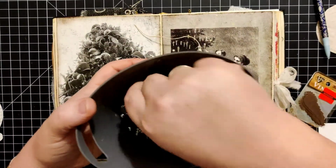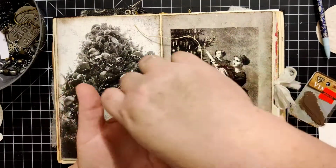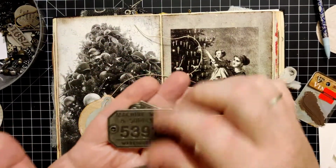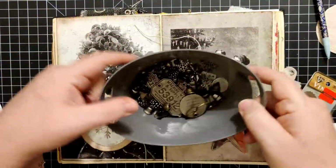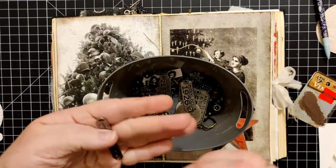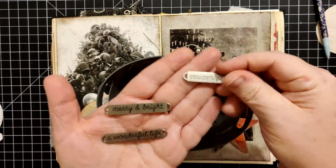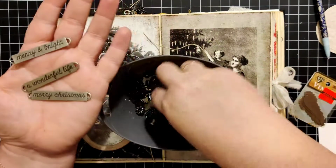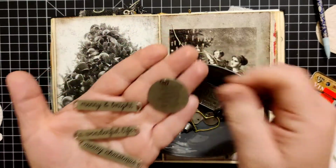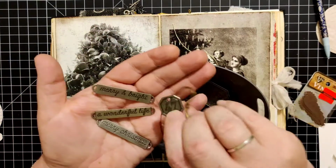Oh, and then there's all these too. Oh, these two were from a different set. It's from this as well. They're just all in here, so I just threw them all down in here. But we have some of these. A Wonderful Life might be kind of perfect. Merry and Bright. Merry Christmas. We have some of these too. It's the most wonderful time of year, but these are a little bit big and kind of might be bulky.